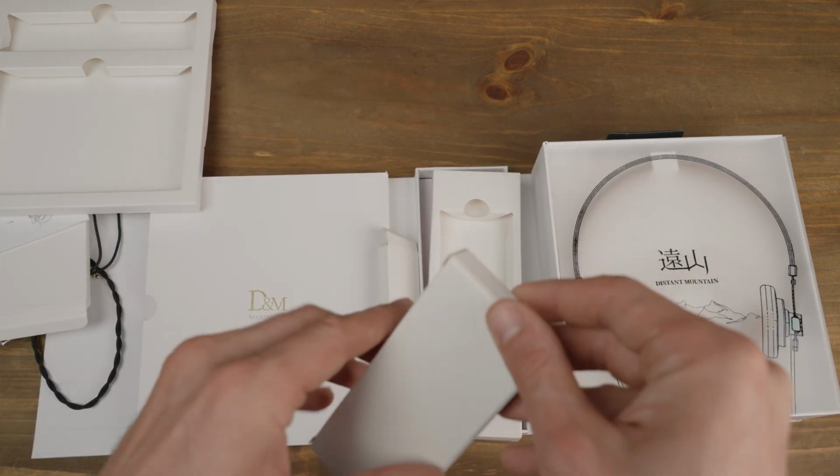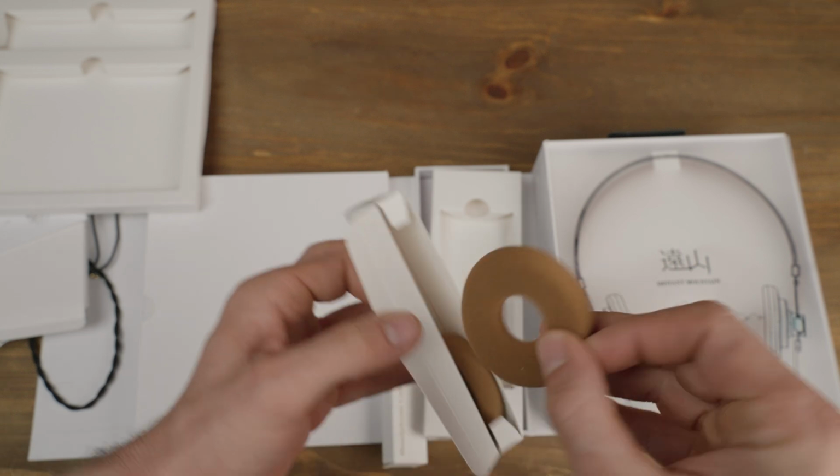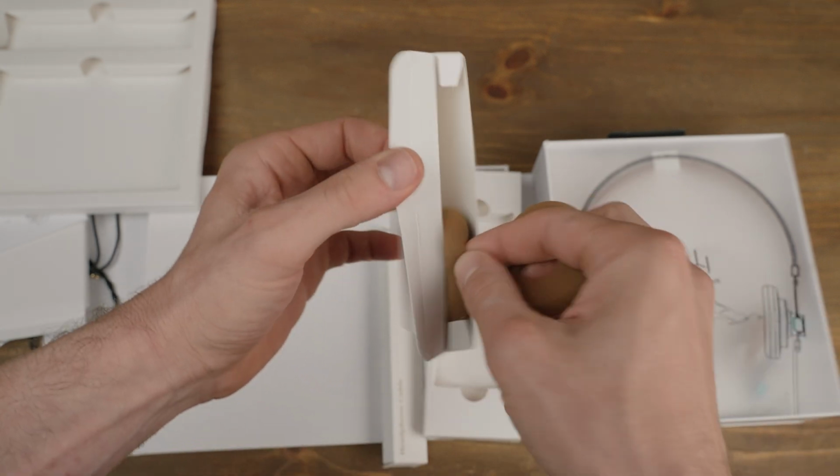You get 2 sets of ear pads, and customization is really nice, being able to choose between the different textures and cushionings to really get that perfect fit. And then finally, the headphones, the piece de resistance.